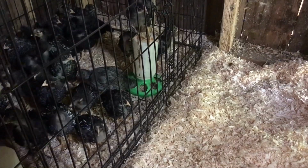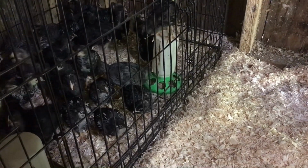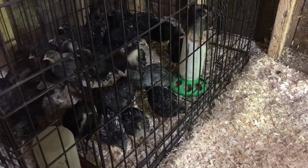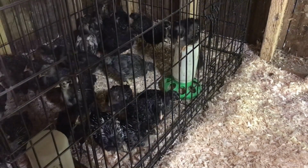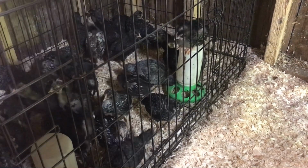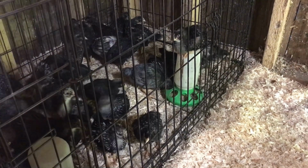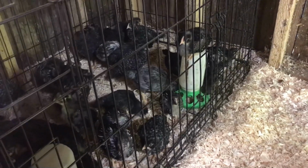So yeah, they're in here now, and I think there's 40, how many are you? 42, 43? Can't remember. But yeah, this is their new humble abode for now until, well, actually, forever. But of course, there's some roosters in there we are going to end up butchering at the end of the summer. But I think I got quite a few hens as well. So we shall see what the numbers look like at the end of summer.